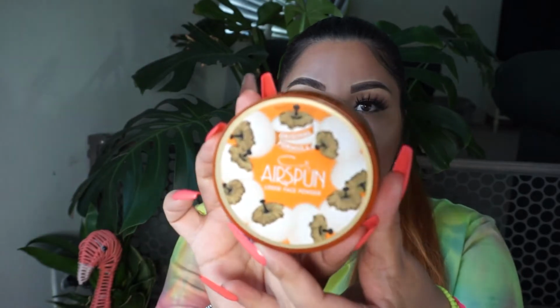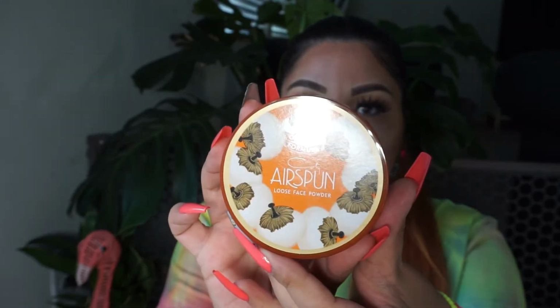The next thing is a makeup item. I've been wanting to get this powder for a very long time, but every time I go to Target and Walmart, it's always out of stock. It is the Airspun Loose Face Powder. This is what it looks like. I'm sure everybody's seen it and a lot of people have tried it.